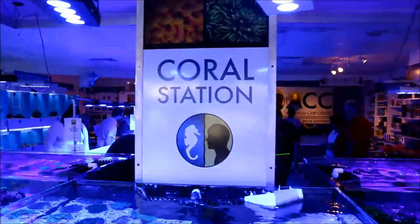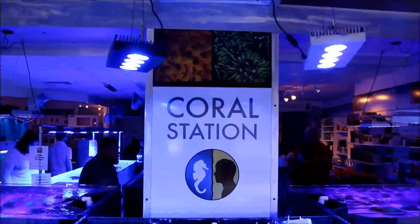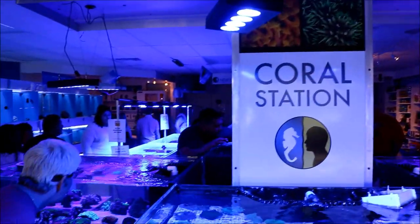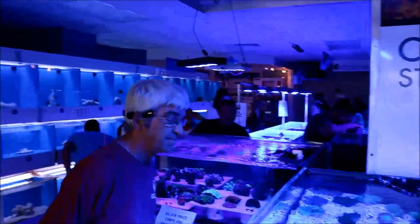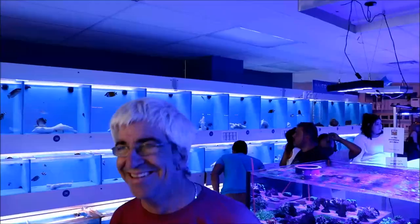Of course, now the biggest part of this in the middle of the store is the coral station. As you can see, everything's labeled. And wait a minute. I know this guy. Hey, that's the guy who won the tickets. He's also a member of the NJ Reef Club.